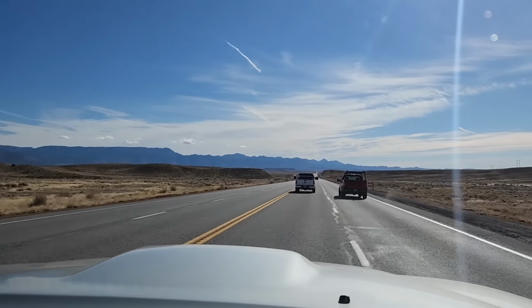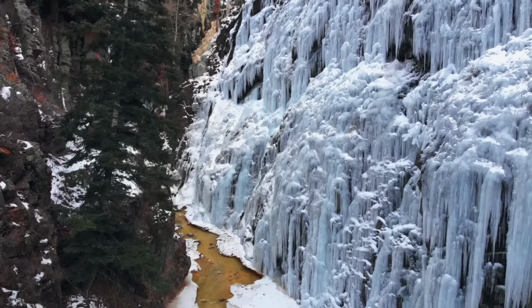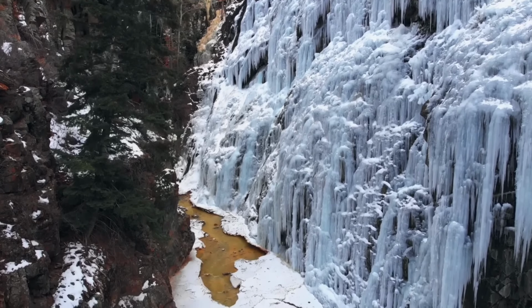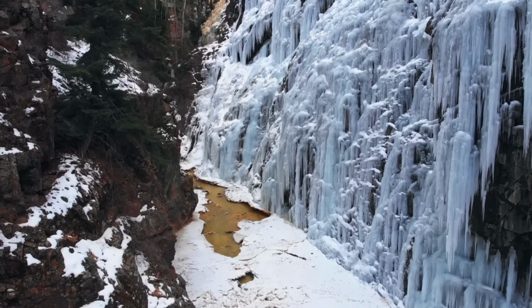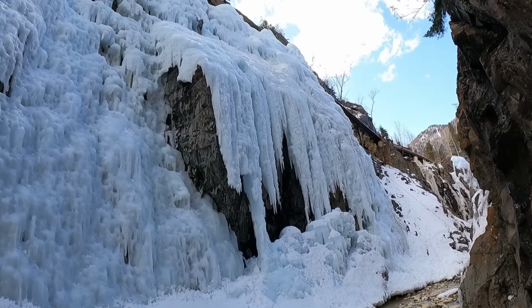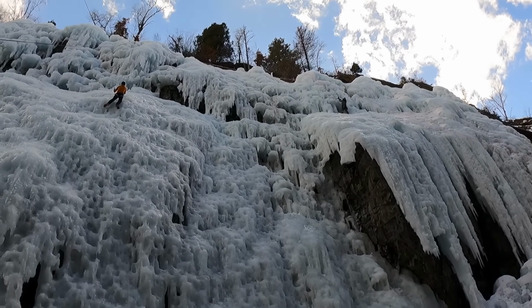Let's get into it. Ouray's ice climbing scene started back in the 1980s when climbers realized that the natural waterfalls in the Uncompahgre Gorge would freeze into perfect vertical walls of ice during the winter. As more people started coming to climb, the town decided to take things to the next level. In 1994, the Ouray Ice Park was officially created, making it the first man-made ice climbing park in the world.